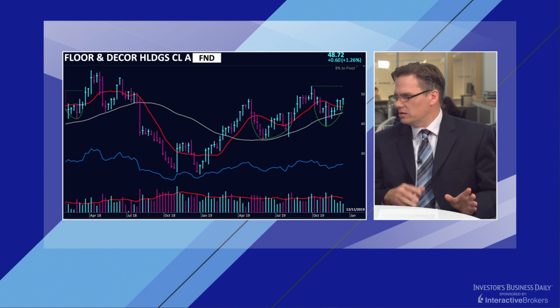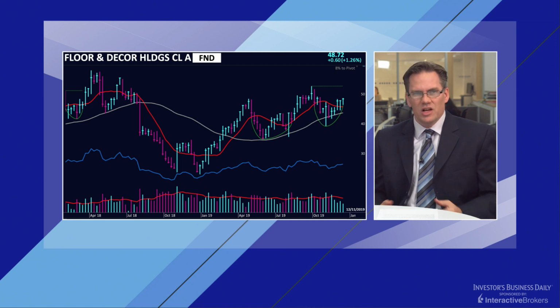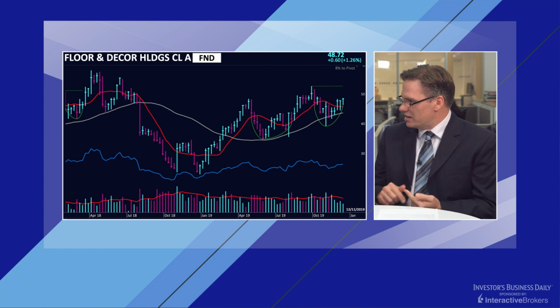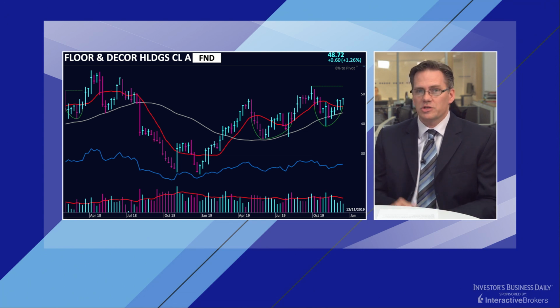Now, very wide and loose, and down more than 50%. So really tough. But then the next pattern, a little bit tighter. The next tightening pattern up after that, a little bit tighter. And so that's good action right there.